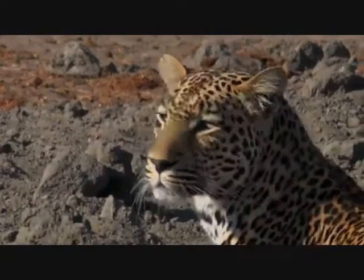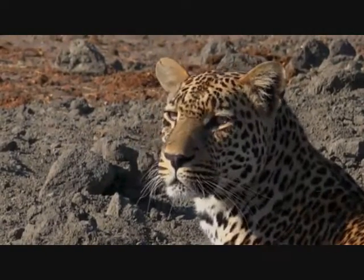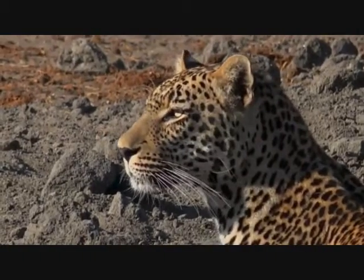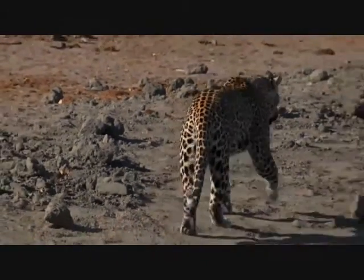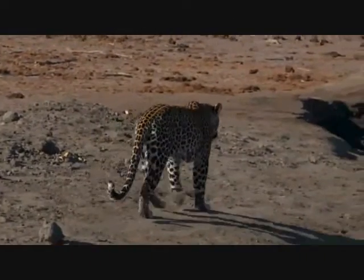So magnificent. Absolutely gorgeous. And he is hungry, he's on alert, he's looking for something to eat, and I think he's decided that the patience game is not paying off. He is going to start moving off in search of a meal.